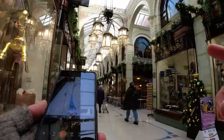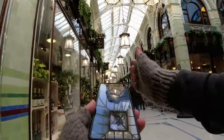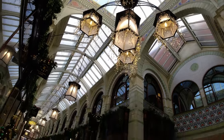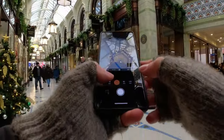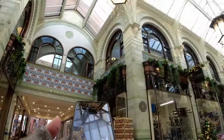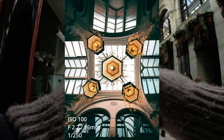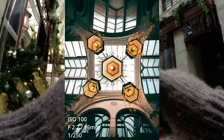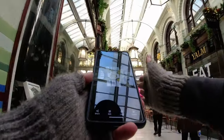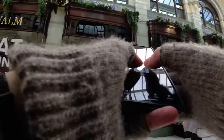Also, don't forget to look up. You can miss some banging shots if you just look right in front of you. So I don't know if you can see here. I'll try to put it on the camera. But that, I reckon, on a 16 mil focal length would be pretty cool. So let's see if I can get something. Yeah, that's a pretty cool shot. It just tells you that when you're taking photos, don't just look right in front of you, on the side, to the left, to the right, behind, but also look up.